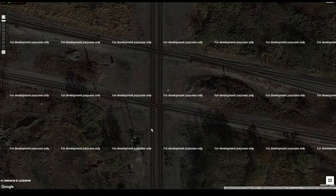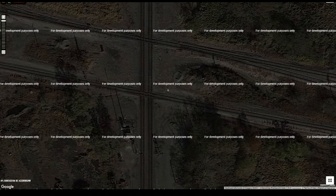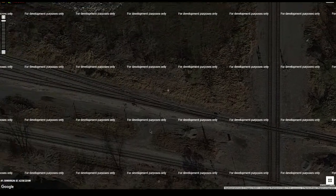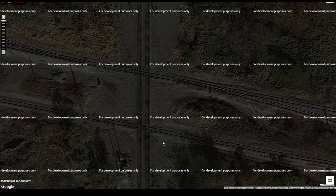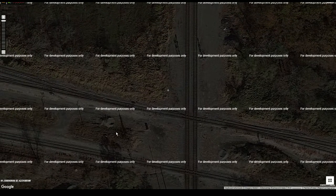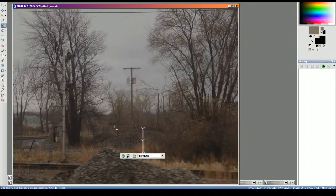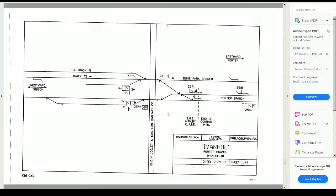All right. So that's where the Ivanhoe. Okay. So that's not eastbound. That's the eastbound searchlights. And then this guy is... So we come across there. And it must be something up there. See, I can see it though. So we must be. Oh, you're right. We crossed over. So this is what we did. We're coming down the Porter branch, we cross over to this Dune Park branch, and then we're taking a picture of that signal right there.